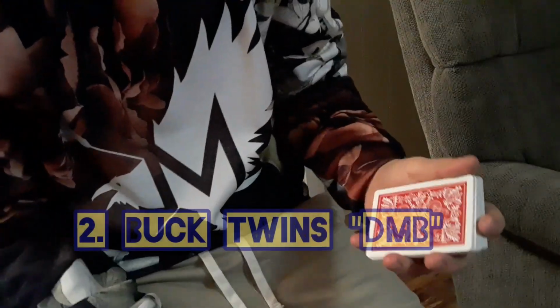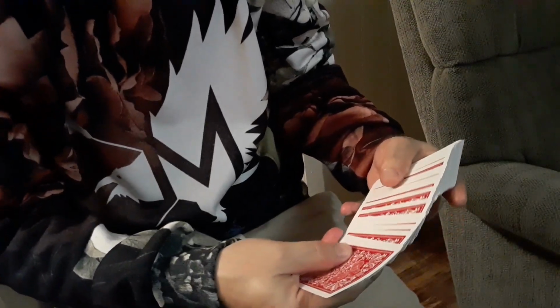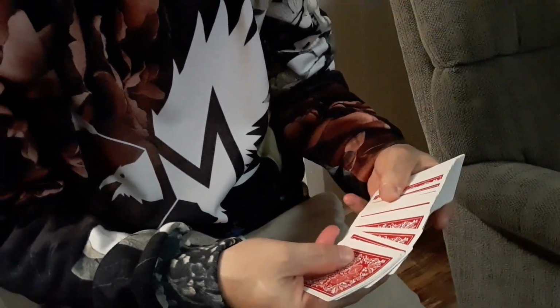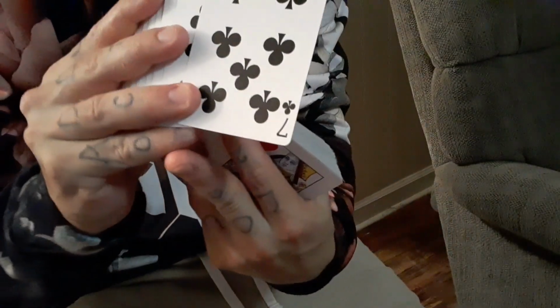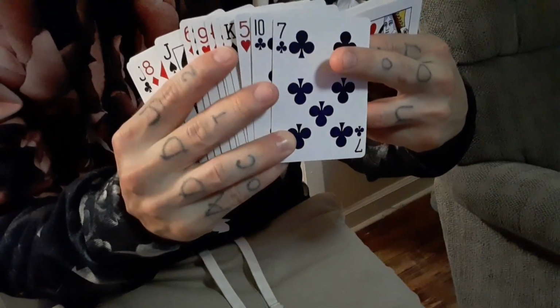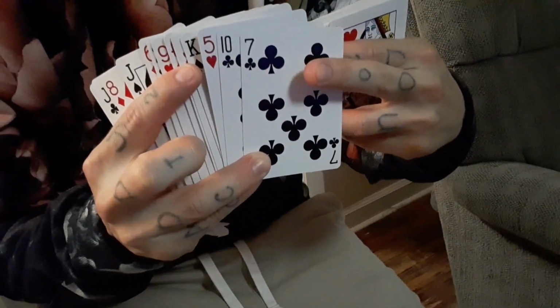So coming in at number 2 is Dan and Dave Buck's famous DMB spread control. Just like with Tony Chang's, you're grabbing a spread of about 11 to 15 cards. You want to grab toward the bottom, and this is important because you're going to clip the spread with pinky and ring finger, right? You're leaving room for the middle finger because it's going to drag the selection diagonally and downward back this way.